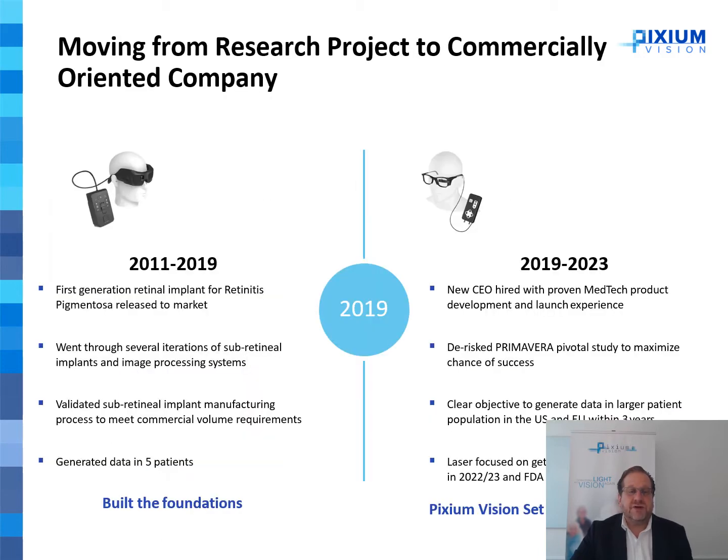Pixium Vision was created in 2013 and was the pioneer in France in ophthalmology neurostimulation by releasing to the market a first generation of retinal implant for retinitis pigmentosa. We went through a learning curve and several iterations of subretinal implants and image processing systems, which has led to our current Prima platform, the cutting-edge technology of the retinal implant market. We also validated the subretinal implant manufacturing process to meet commercial volume requirements.